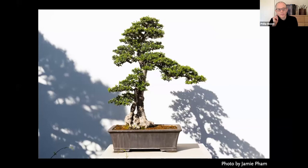Do the two of you see now any styles or influences entering into the Japanese or Chinese traditions from outside? For example, is what's going on in the American penjing and bonsai community now affecting the way people in China or Japan are styling trees?